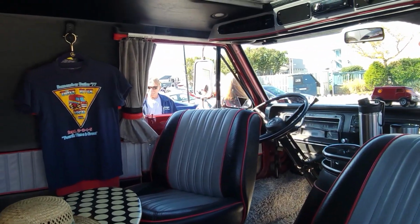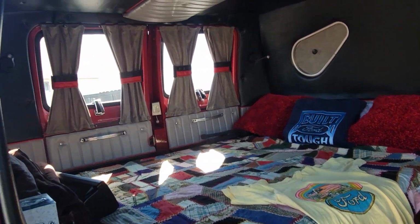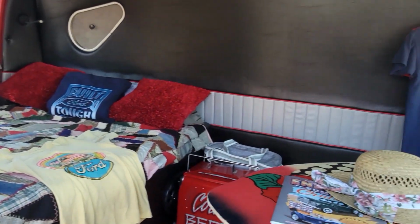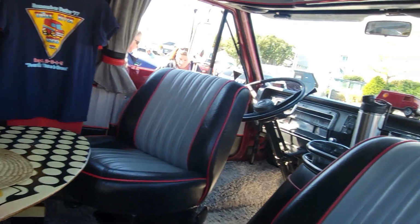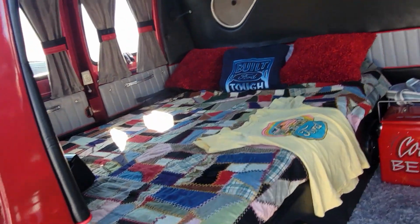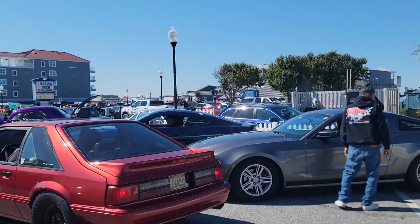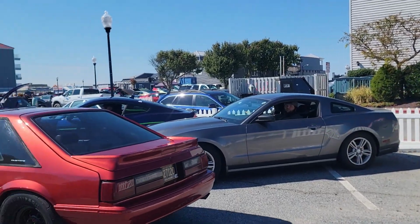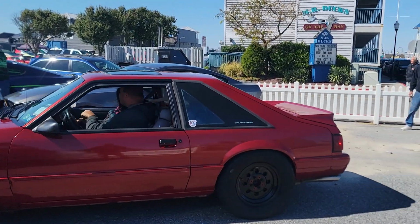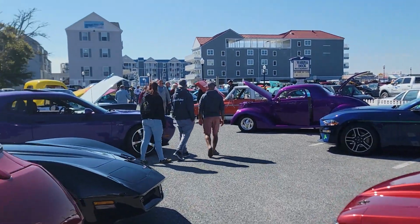Oh wow, nice. Look at that. Hey Bob. Oh, we should do something like this and get rid of the camper. Oh, this is nice. Yeah, surfboard table. That's pretty cool. I used to love when he did these vans. Sweet. Here we go. We got another lot full. I don't know if you can hear me, but we got another lot full here, boy. What a show.